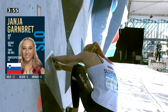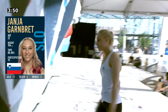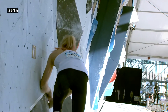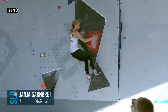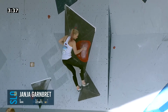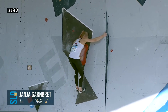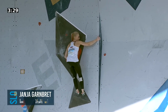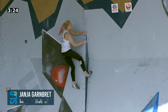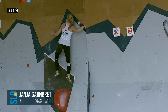And now we're going to see if Janja can flash this boulder as we have become accustomed to. 21 gold medals across all disciplines. A remarkable, remarkable career so far from the young athlete. 22 years old. It is so wild to think that she's only 22. She's accomplished more than most people will in their entire career in just a few years. And really is the dominant force in climbing.